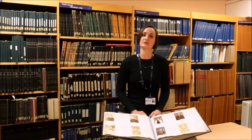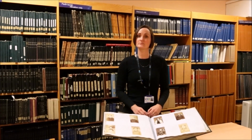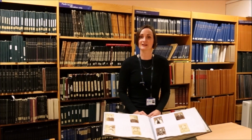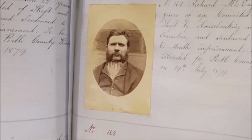But the most distinguishing feature of this particular record are the mugshots. Now, while most people would not necessarily be pleased to learn that their ancestor was a criminal, it is likely that it is the only opportunity they would ever get to see a picture of them.